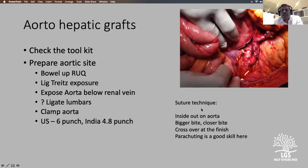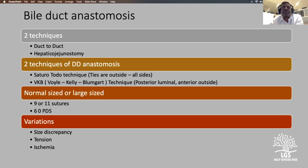The tip for the suture technique in an aorta hepatic graft is to go inside out on the aorta. You have to take a bigger bite on the aorta, but a closer bite. You have to cross over at the finish so that the suture line goes across. And parachuting is a good skill to learn here. So this is one of the salvage things, because you may find out a dissected hepatic artery quite late in your surgery, and you must always be prepared to revascularize through the aorta hepatic graft.